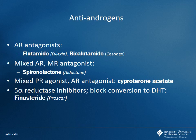Mention some of the anti-androgens. You'll find that anti-androgens, or androgen receptor antagonists, things like flutamide and bicalutamide, are available out there. Those are some of the ones you may see being used for more advanced prostate cancer. Basically, those will just block the androgen receptors and prevent those natural androgens from interacting with them. We already mentioned spironolactone, which has some mixed androgen receptor effects, which is why you can see gynecomastia in guys who are taking spironolactone. That's due to those androgen receptor antagonist effects, right?